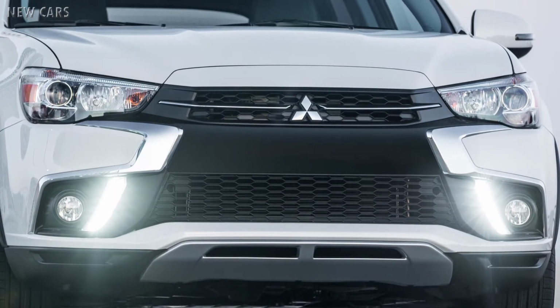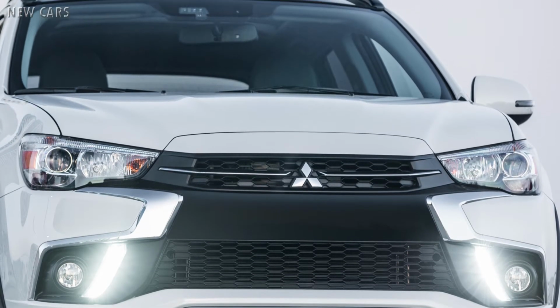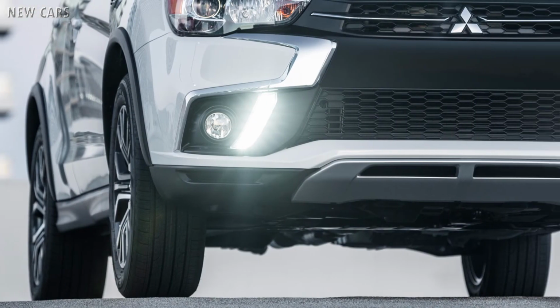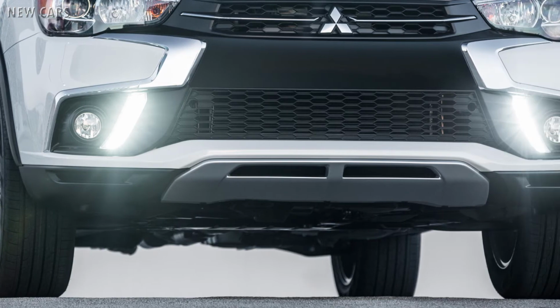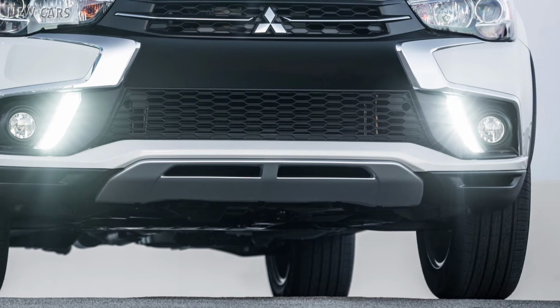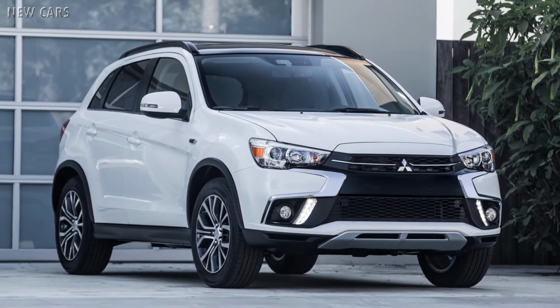It adds a panoramic sunroof, some tweaks to make the car quieter and more refined, and safety features including forward collision mitigation, lane departure warning, automatic high-beam headlights, and a rear camera. The updated Outlander Sport will arrive at dealers this fall, but pricing has yet to be announced.